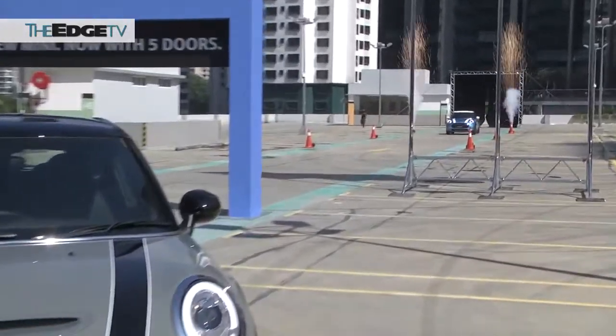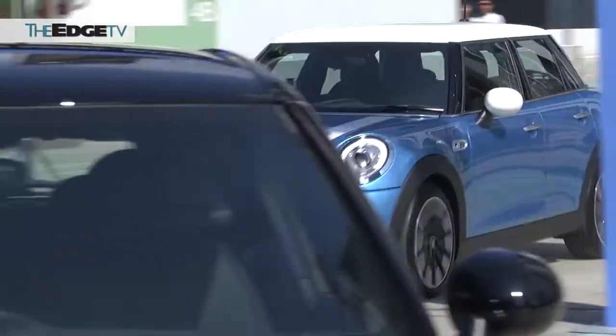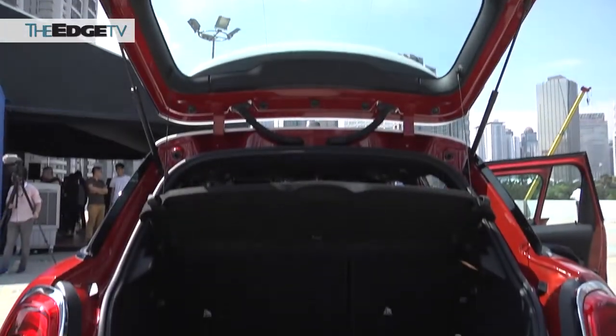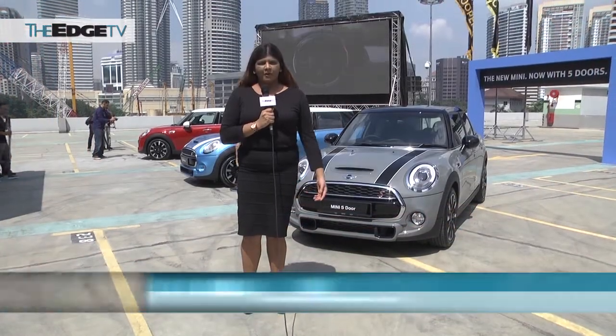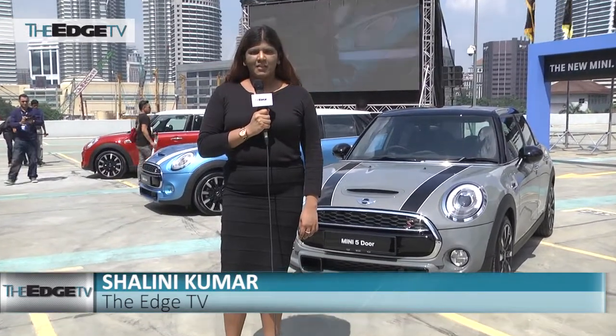Mini Malaysia, which is part of BMW Group Malaysia, launched its second body variant of the third generation Mini today. Known as the Mini Cooper S 5-door, this latest offering is the first ever 5-door model in the small car segment. The group declined to provide a sales target or the number of bookings received. However, BMW Group Malaysia Managing Director Alan Harris said there has been considerable interest received from dealers here.